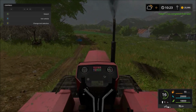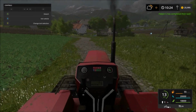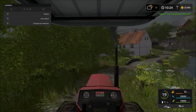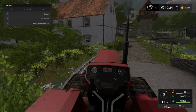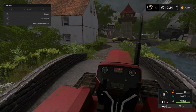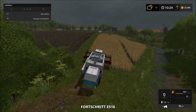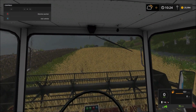That's the Deutz doing some harrowing up on the pastures. The harvester is actually ready to go. Since we started this video, all of our farm, the entire thing, apart from maybe field 4, let's have a check. The 600 dropped his front weight. Can we pick it up on the way past? Yes, we can. The harvester's right here, so let's get him harvesting as quickly as possible. We'll get in because he's less noisy. Start the engine. Off you go.